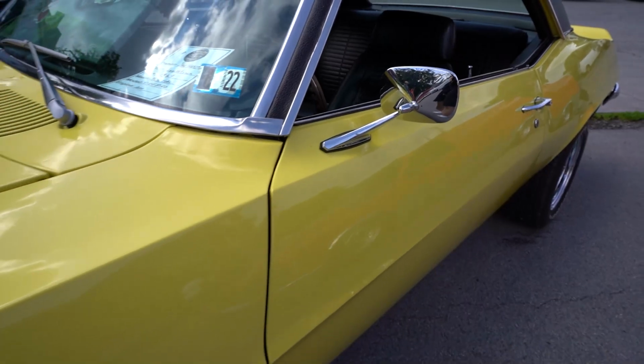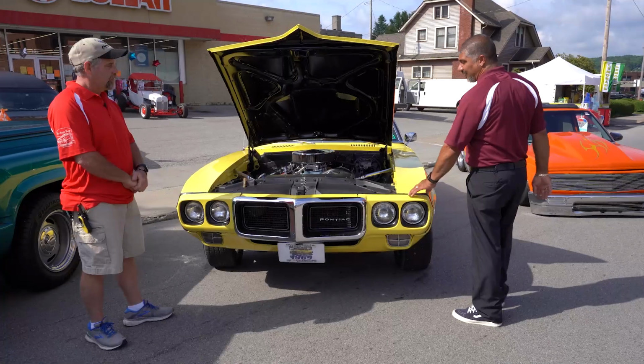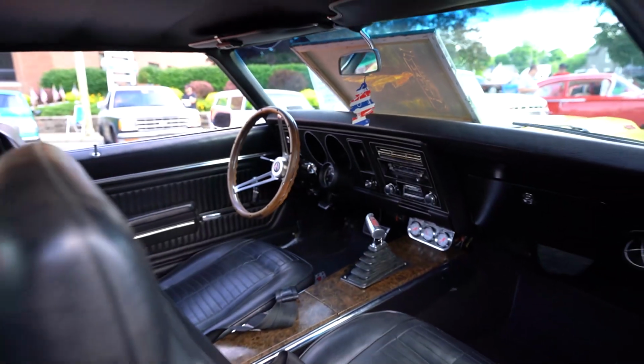When was it restored? The paperwork I have on it says 2003. Very nice car. It's a driver, isn't it? Oh, yeah. You enjoy this. The interior is so nice. The interior was restored in 2003 as well. It's all new, yep. This is absolutely beautiful.